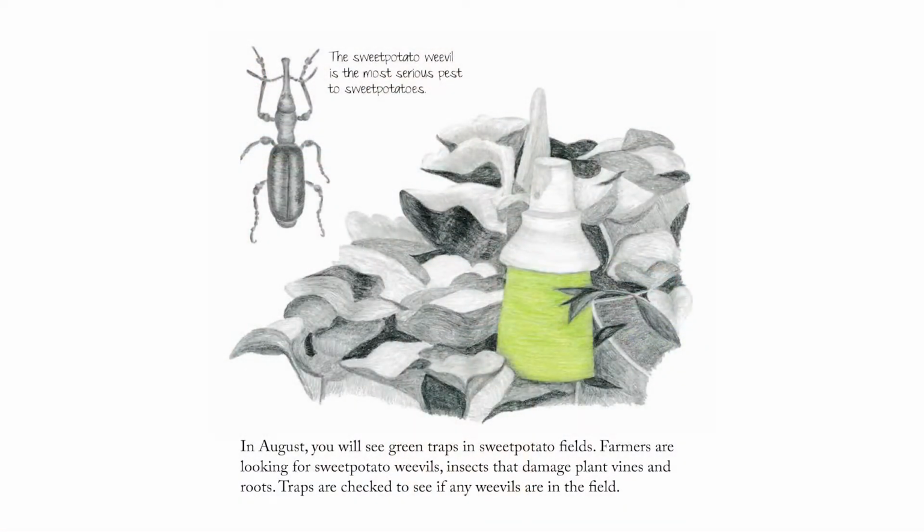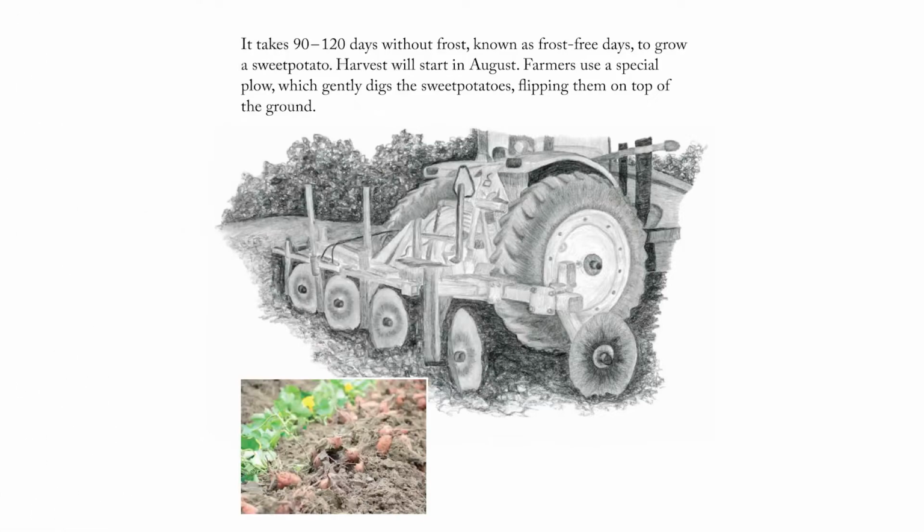The sweet potato weevil is the most serious pest to sweet potatoes. In August, you will see green traps in sweet potato fields. Farmers are looking for sweet potato weevils, insects that damage plant vines and roots. Traps are checked to see if any weevils are in the field. It takes between 90 and 120 days without frost, known as frost-free days, to grow a sweet potato. Harvest will start in August.